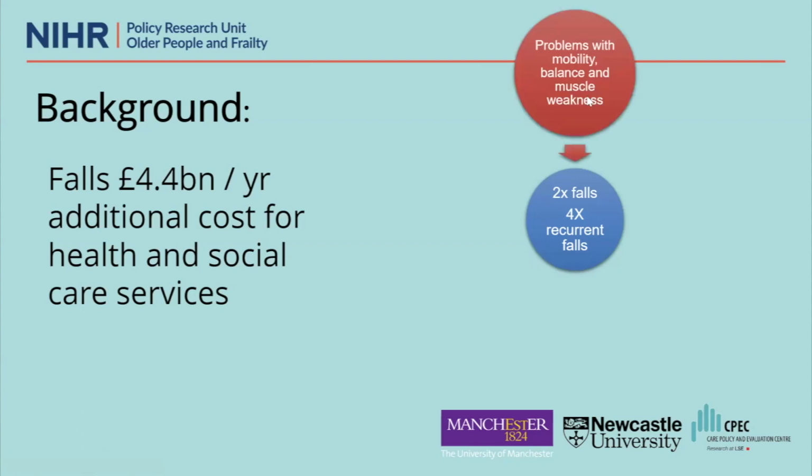So, for example, there are issues with mobility, balance and muscle weakness, which can impact on gait and people's ability to get themselves upright when they start to fall, and also maintaining that upright posture, stopping them falling. There are difficulties with memory and finding their way around, so that can make everything seem unfamiliar every time someone encounters a new situation.